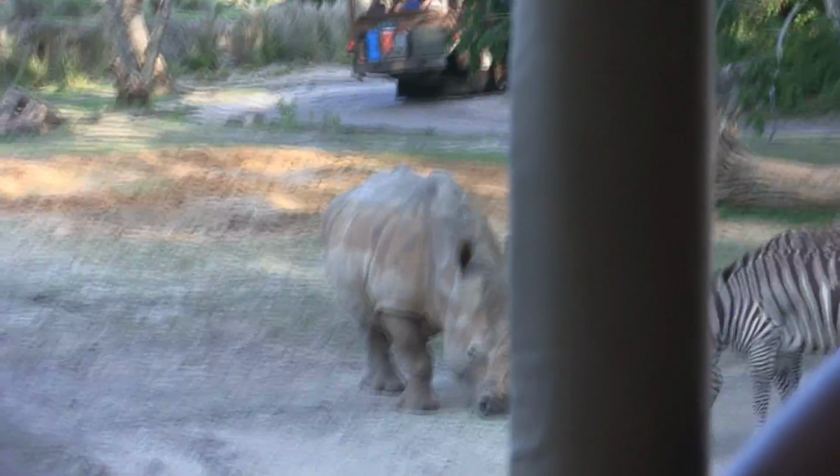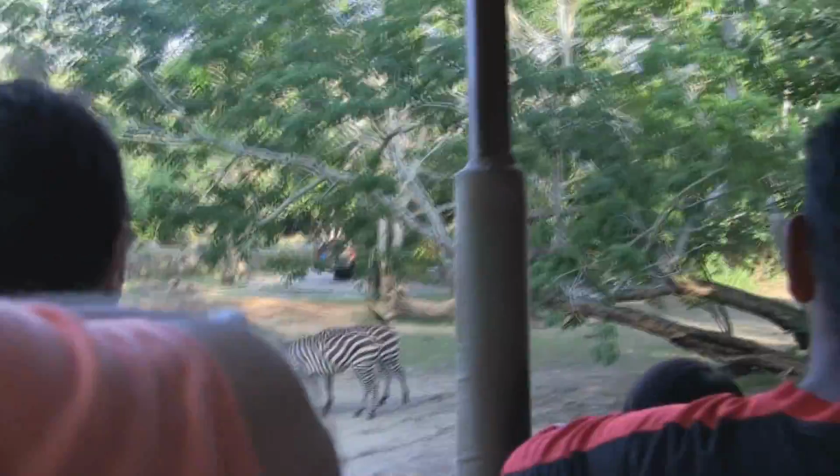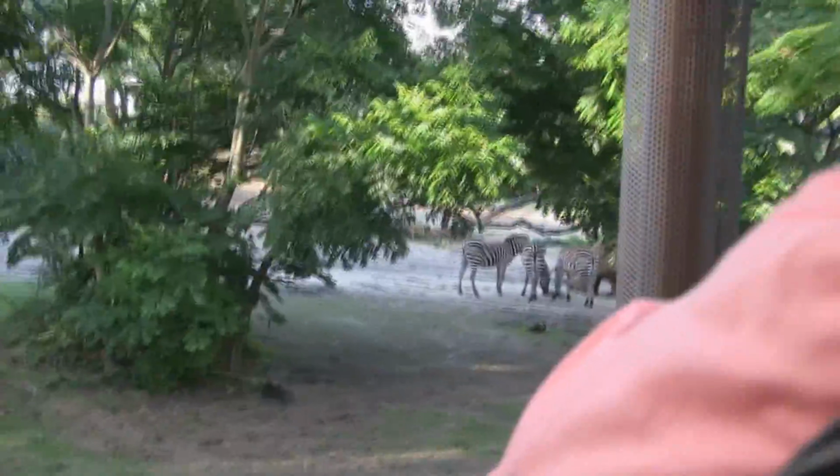Please sit down. Those two brown animals, those are bontebok. They're really short antelopes. They're completely extinct in the wild. They only live on reserves like this one. They're right here.